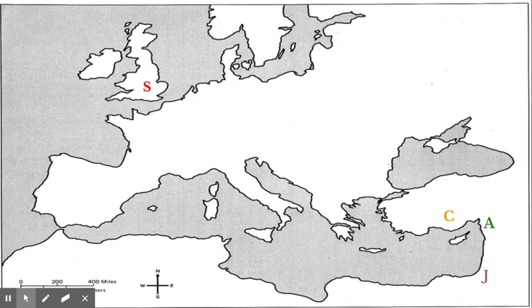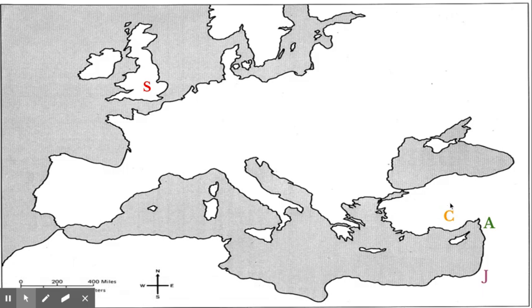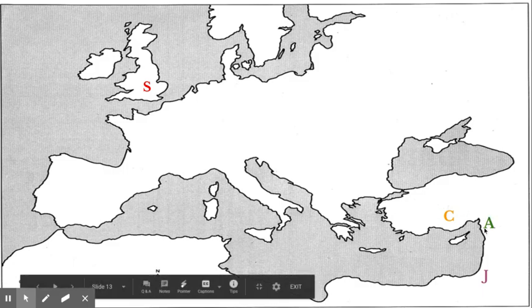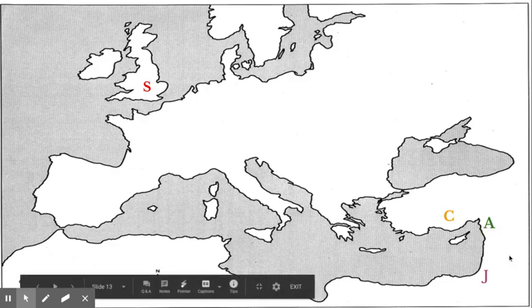Hopefully you were able to find those locations. Here they are. You have the S in England for Stonehenge. You have the C for Catalhoyuk in southern Turkey. A for Aleppo in Syria. And J for Jericho in Israel.